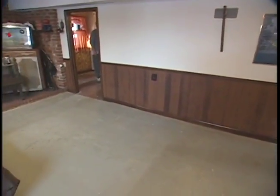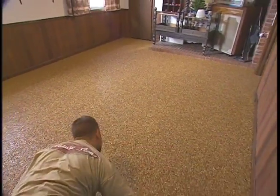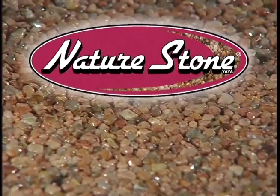Isn't it time you transformed the ordinary into the extraordinary? With Naturestone, you can solve your basement and garage floor problems and keep your home and family safe. Enhance the value of your home with the beauty and durability of Naturestone.